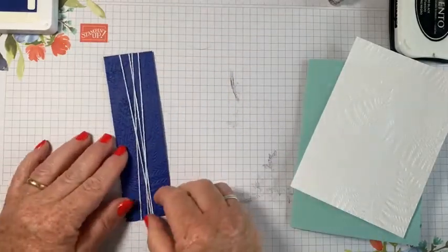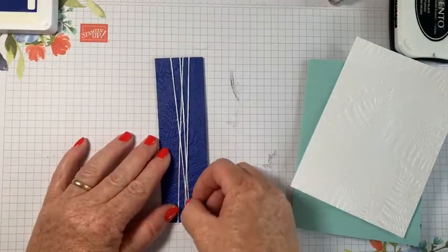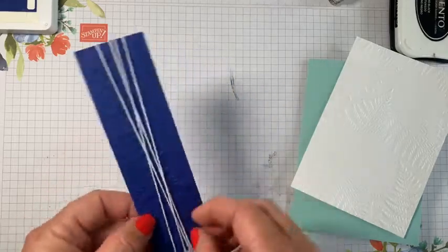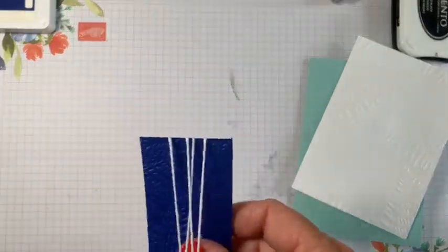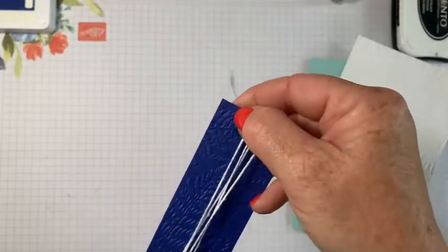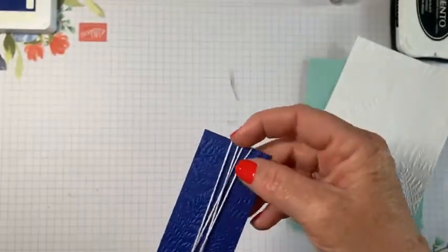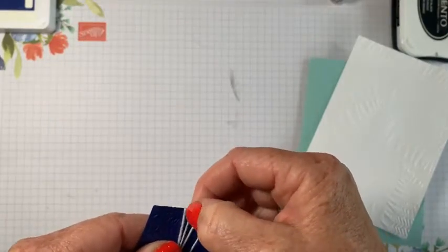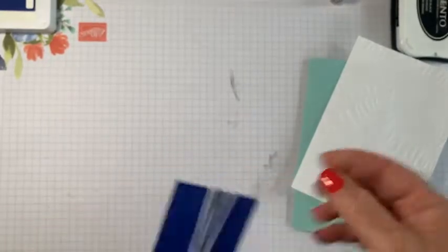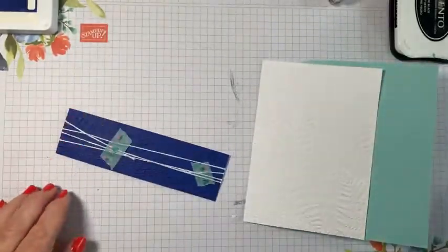So anchor that one down and then just fiddle faddle. It's a technical word I like to use, fiddle faddle until you got the desired effect. Bit of fiddle faddling. Okay, and then I can stick it on the white piece.